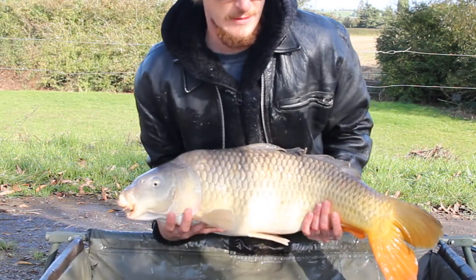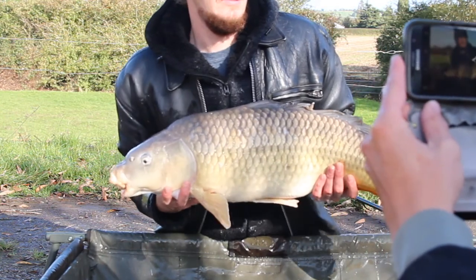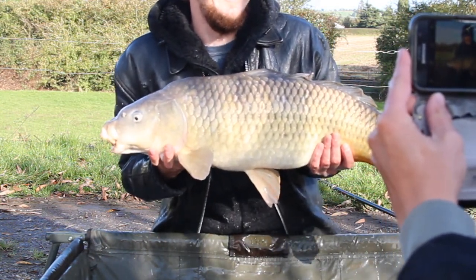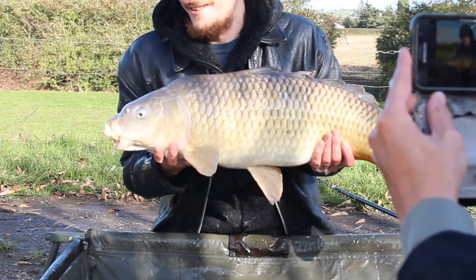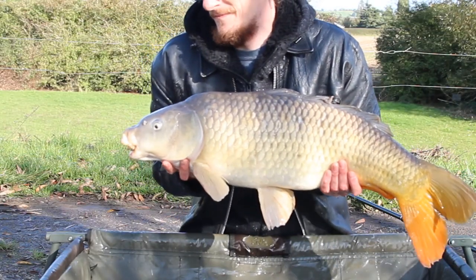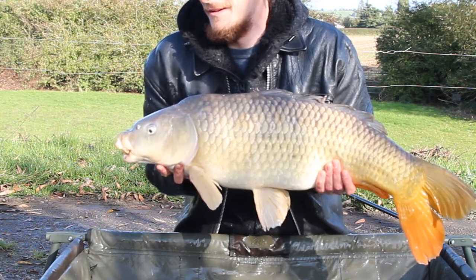Stupid, but push him out a little bit and he looks a lot bigger. There we go. So we can see how wide it is. There we go.